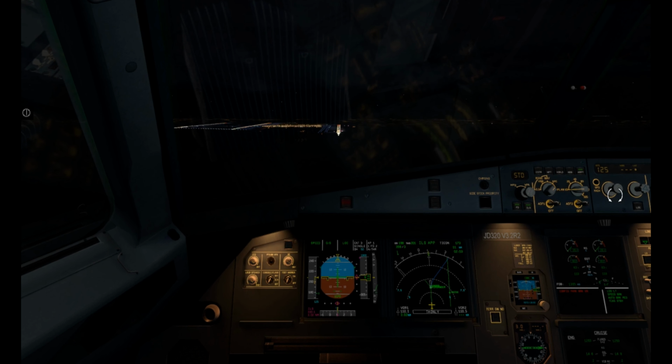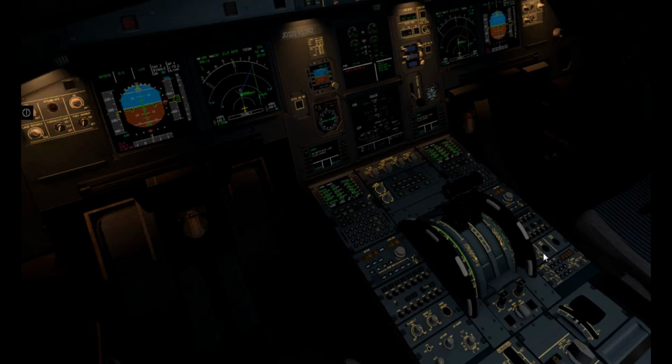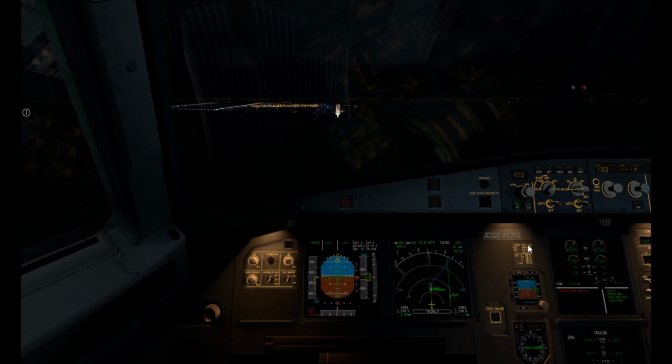And we are at 220 knots, so I'm going to go ahead and extend our first notch of flaps. And now we will slow our aircraft down to 130 knots. Extend our second notch of flaps. And we are a bit closer to the airport than I expected, but that's okay.